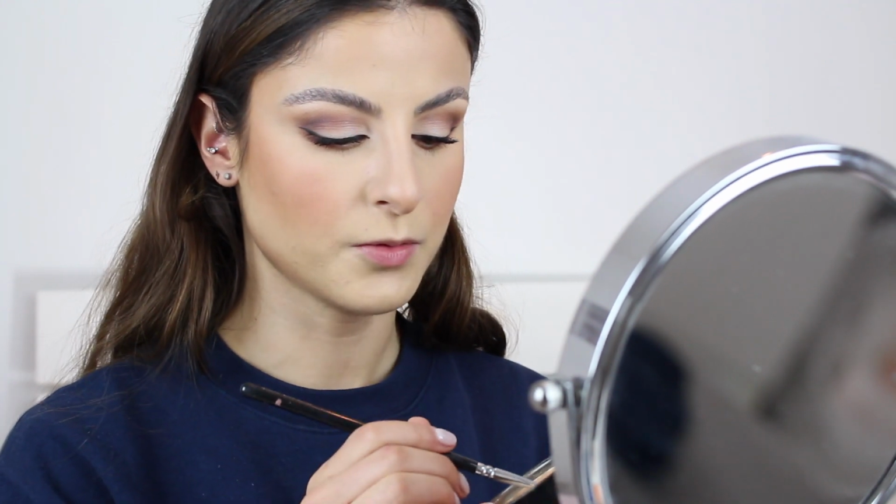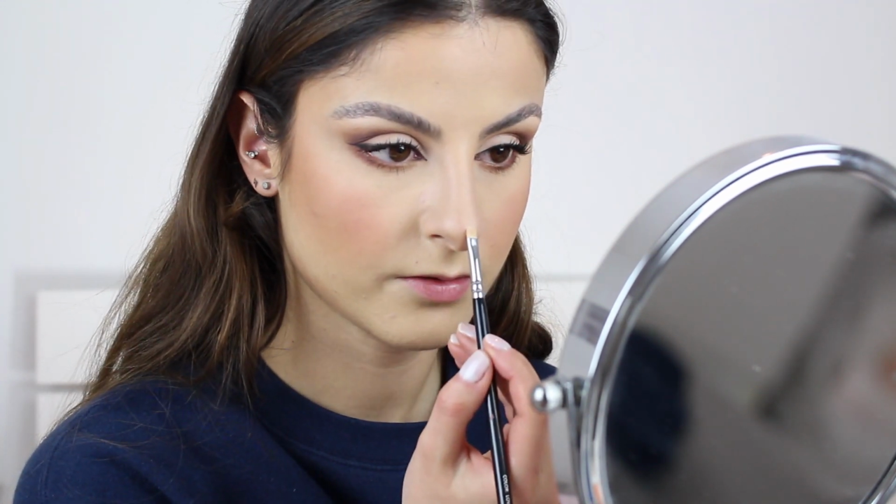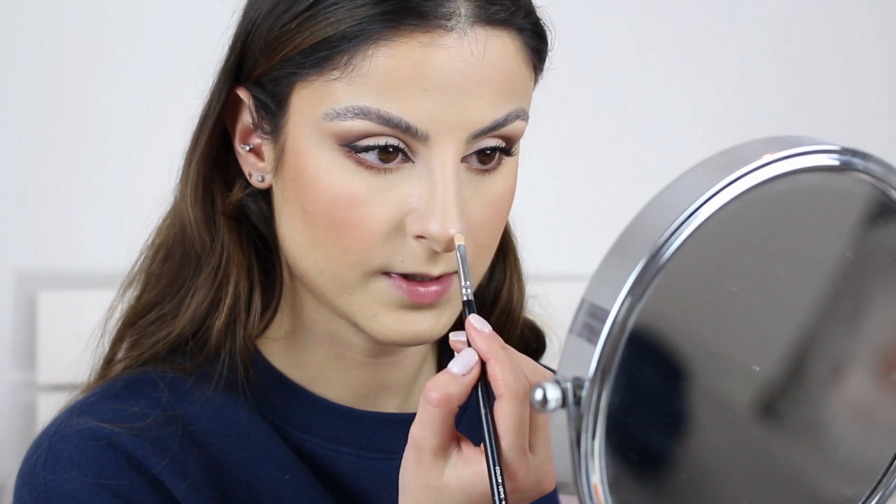I'm gonna go in with the Ofra highlighter in Rodeo Drive. I always use this to highlight my nose because when I use any other highlight to do this, sometimes it forms a shadow. But because this highlight is so bright, it doesn't form that sort of shadow. I'm going to do the same thing I did last time, where I do a little bit on the tip and then I do a little bit here.